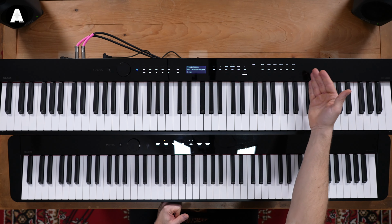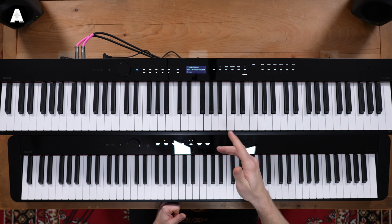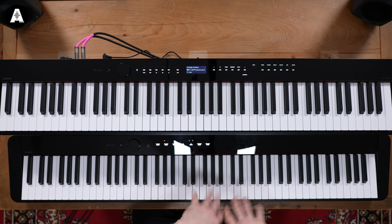And you can see over here, we've got these soft touch buttons, all the different categories. I've done videos on these, which will be linked below. So I'm not gonna bore you with all those sounds. I'm just talking about the differences.